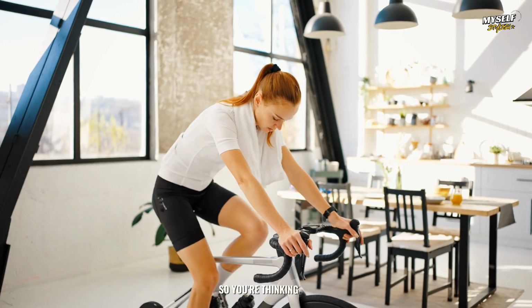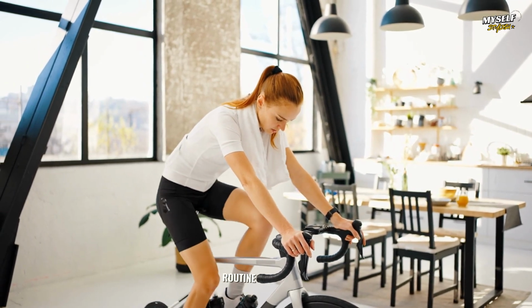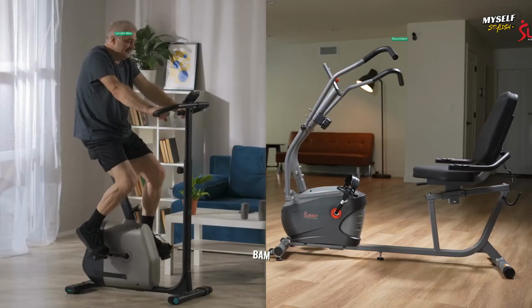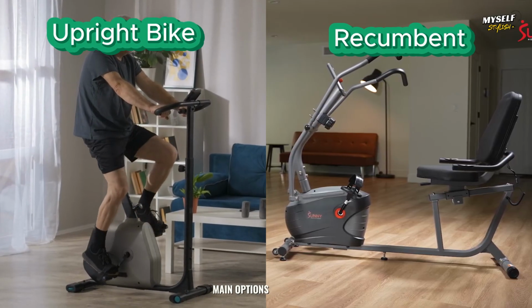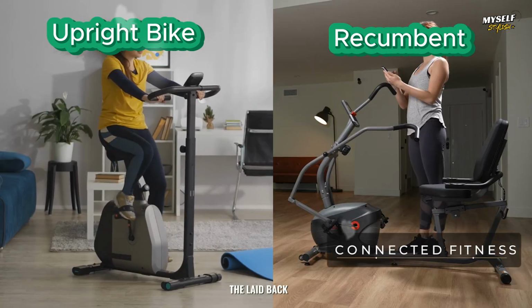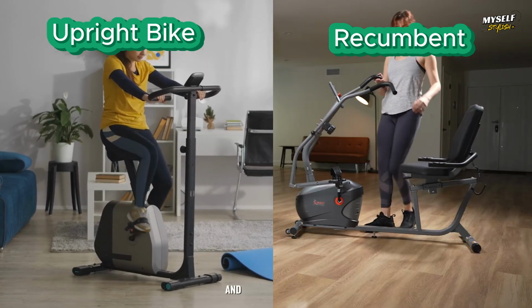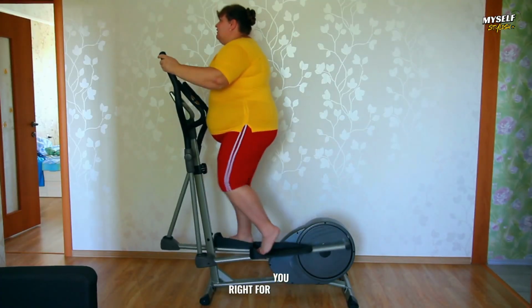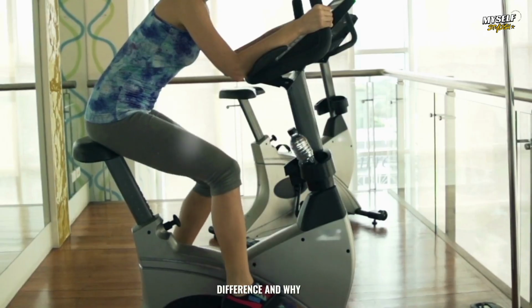So you're thinking about making indoor cycling part of your routine? Awesome. But here's the thing. You walk into a gym or browse online and bam, there are two main options staring you down. The laid-back, loungy recumbent bike and its classic cousin, the upright bike. I mean, which one is right for you? What's the big difference and why does it matter?